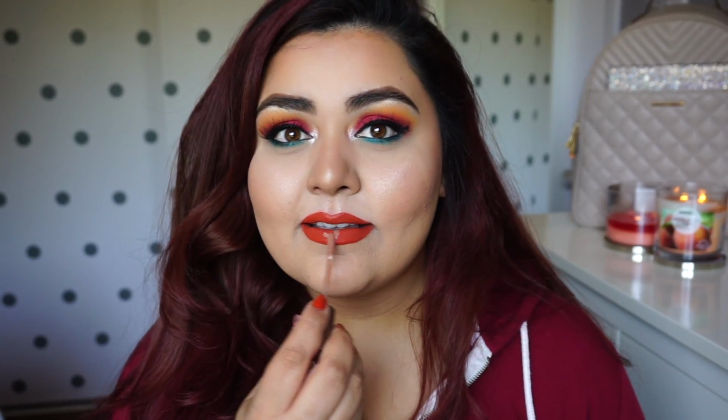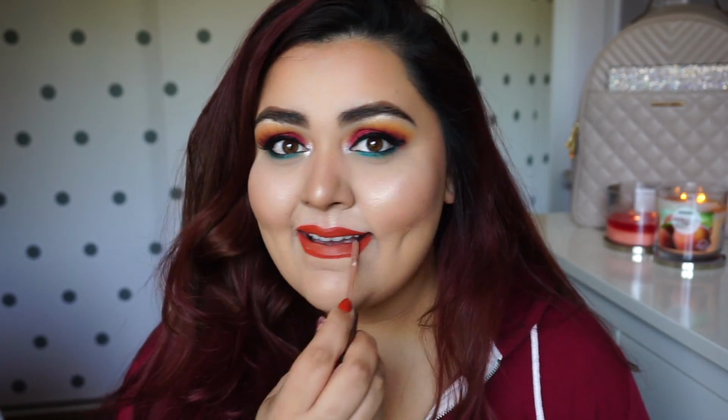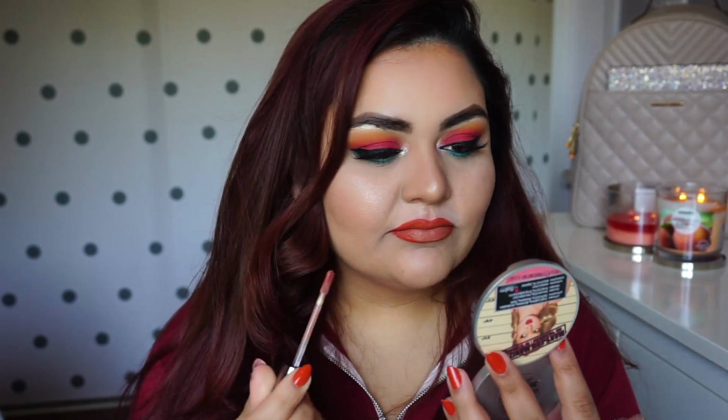I'm actually going to try to tone down the lips a bit because it's a little bit much for me. So let's see. I don't know if I should just take a gloss over it to darken it up. No. No. Not happy at all. I think this lip shade would be a lot better on a day where I do more neutral eyes, because bright lips and bright, really loud eyes are just too much for my face.